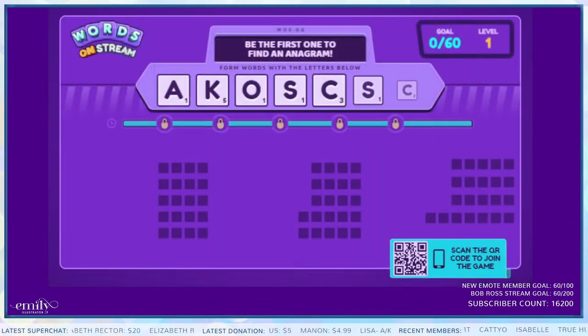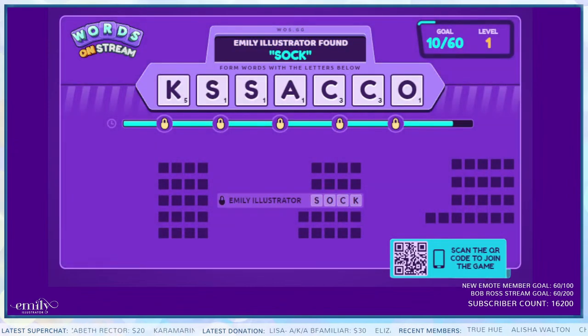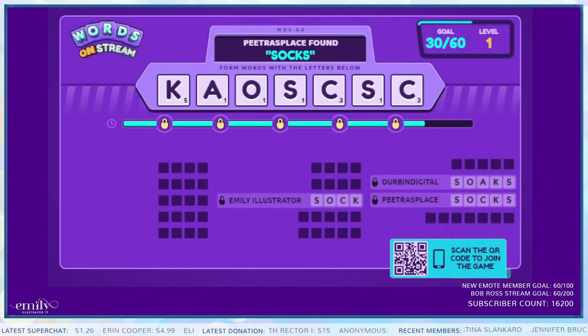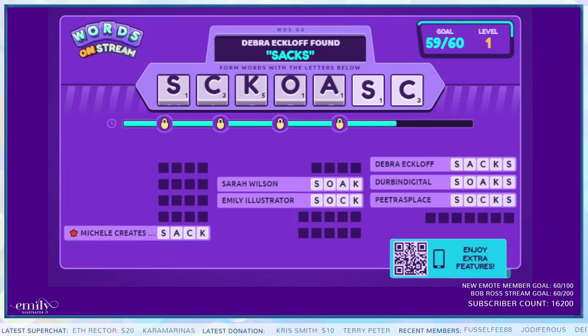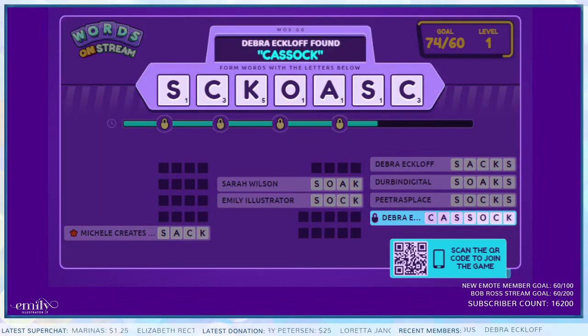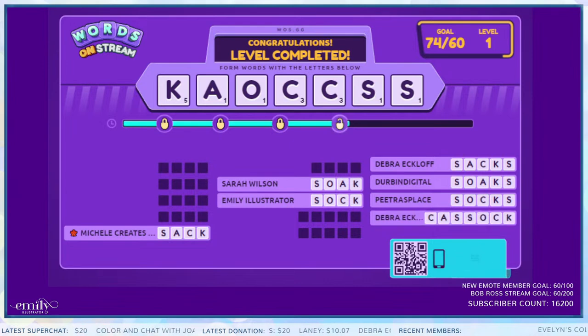All right, to find an anagram. Sock. Yay. Also sack. Someone can type in sack. Socks, very nice. Sacks. There we go. There was an L, we could do class, but that's not a thing. Cassock? What the heck is cassock? I don't even know, I'm going to dictionary.com on that one. Dictionary.com. Cassock. What is that word?